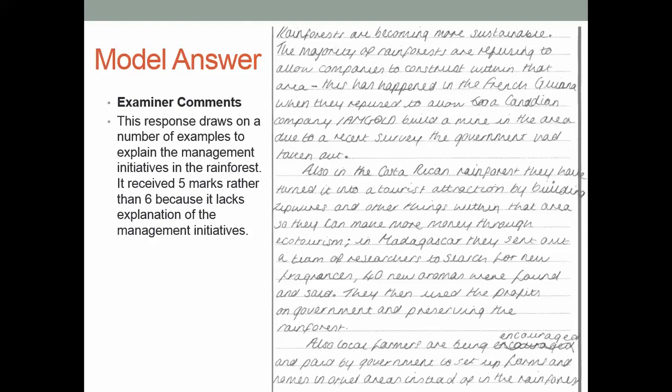If you type into Google Edexcel Geography A examiner's reports, you can look at numerous other answers to exam questions, and that'll actually help you improve your understanding.